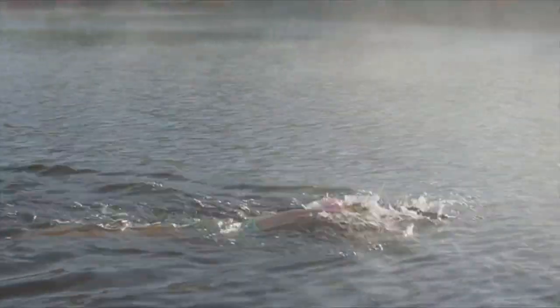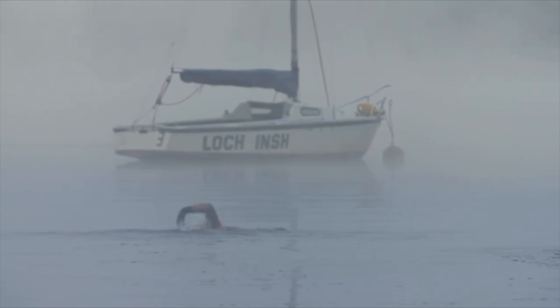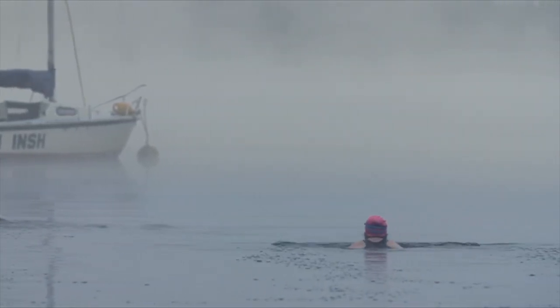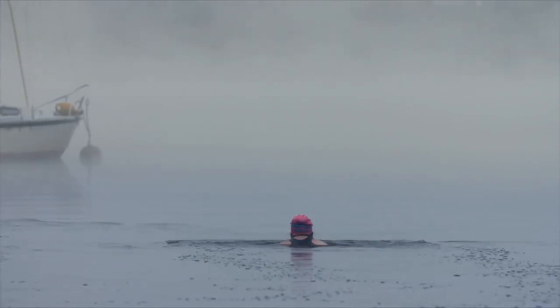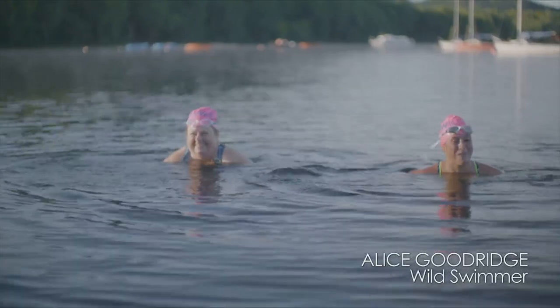Plunging into a cold loch can be risky, but Alice Goodridge is a hardy soul. Before she set up the wild swimming group here 4 years ago, she swam the English Channel. Swimming in the Spey is just amazing. And we do it all year, even when it's icy. I've got a sledgehammer in my car, and I just break the ice and go in.